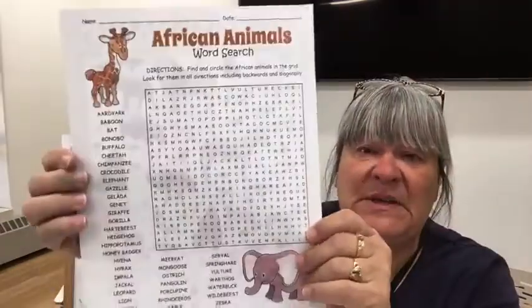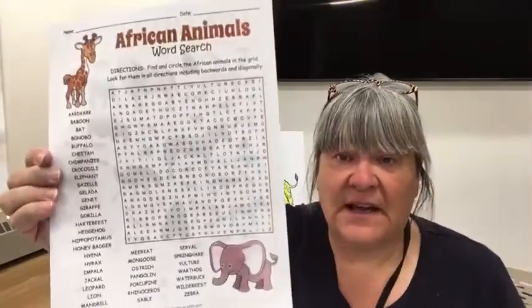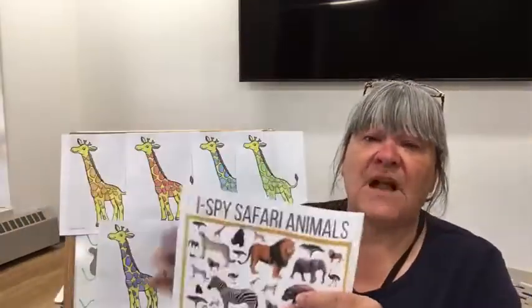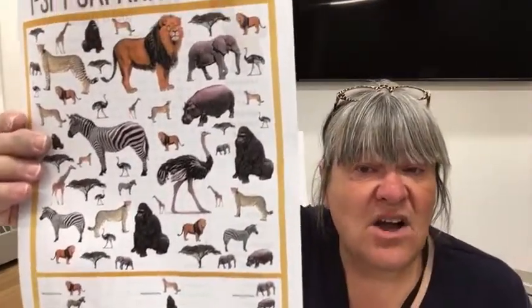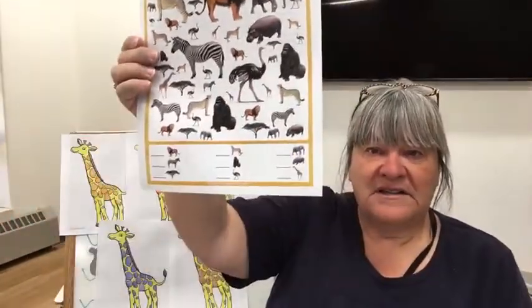Here is another big list of animals you can find in Africa, and it's the word search. So you're going to look to see if you can find any of those animal names in the puzzle. On the back, I love these I spy safari animals. How many zebras are on there? How many ostriches are on there? How many lions are on there? How many trees are on there? See if you can find all of them.